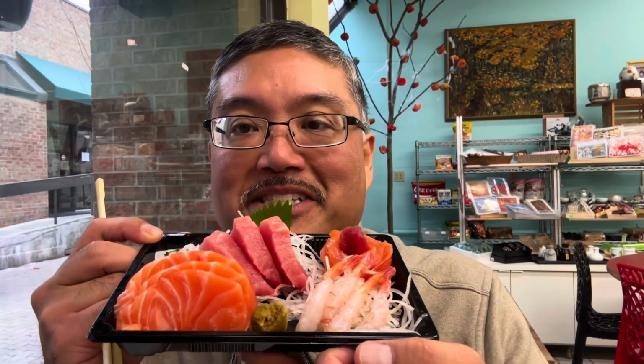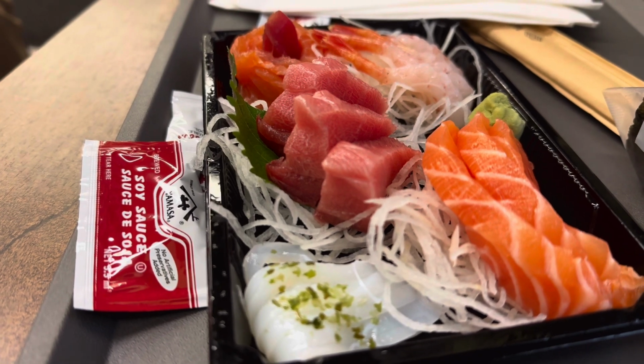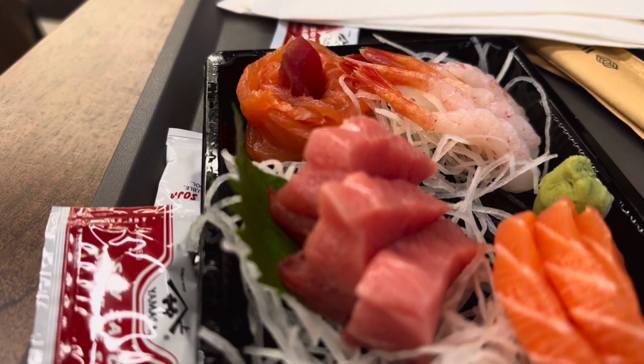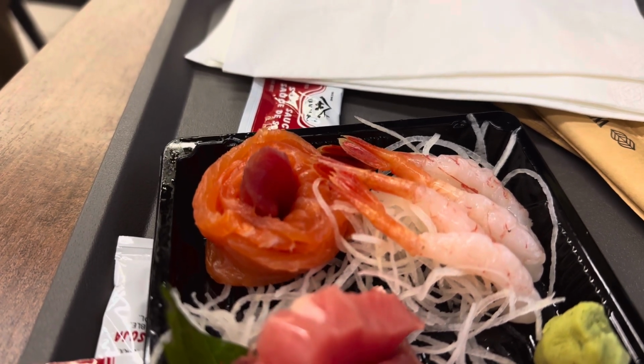We got this beautiful plate of sashimi, a little lunch plate, and it has some salmon, some beautiful looking tuna. I don't know if this is chutoro. It looks like it's got a little bit more marbling in it. Some beautiful sweet shrimp, ama ebi, and a pretty little salmon and tuna rose on top of that. So I just want to take a bite of some of this fresh sashimi. First thing I want to grab is a little bit of this tuna. There we go. Drizzle of soy.